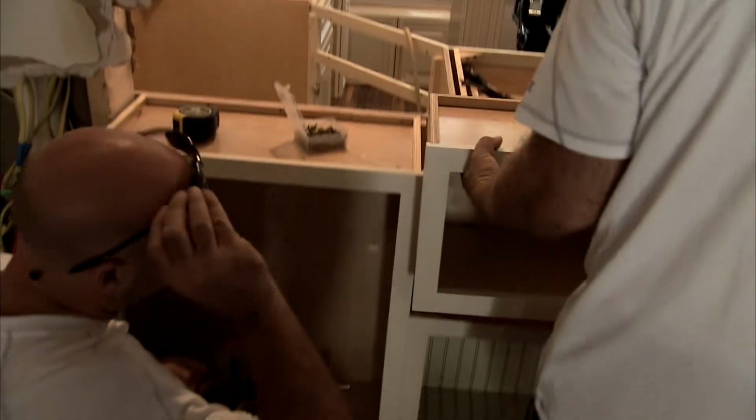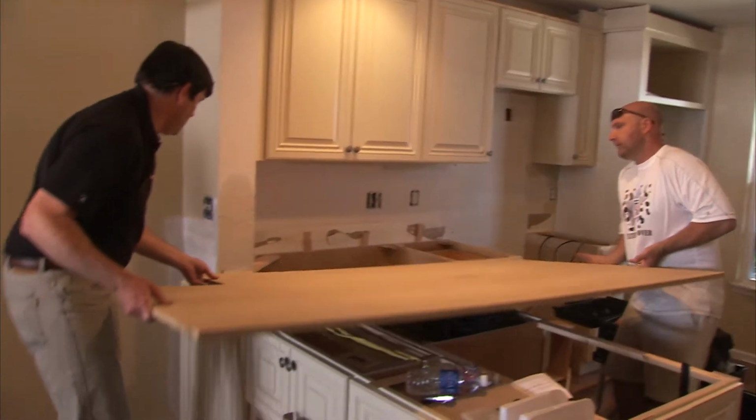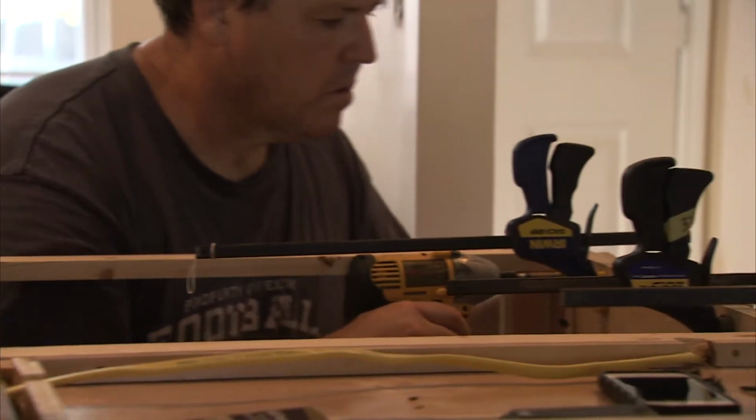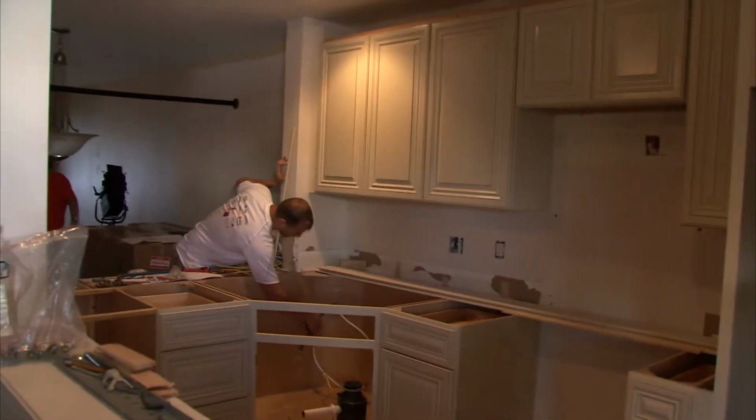That's excellent. Because of their plywood construction, the cabinets can hold the weight of any countertop surface. What many don't realize is that most cabinets at this price point are constructed from particle board, which is brittle and can significantly weaken when exposed to water.